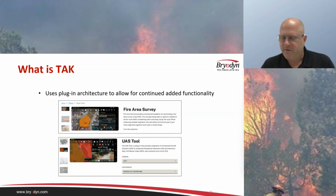There are hundreds of different plugins. Various vendors have them. There's tak.gov. If you have a login there, you can see what tools are available to be downloaded. And some of them are Civ only or Mil only. So the sniper tool may or may not be available for Civ, but for the military, it will be available for them as well. Again, it's for ATAK and WinTAK.